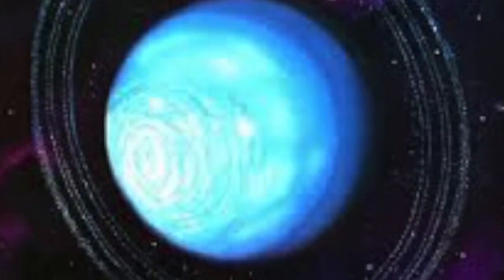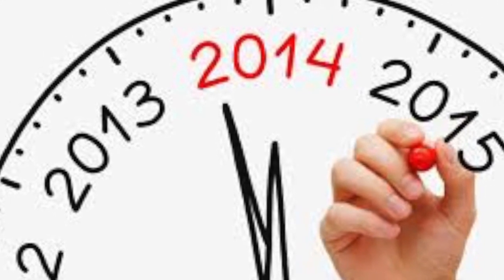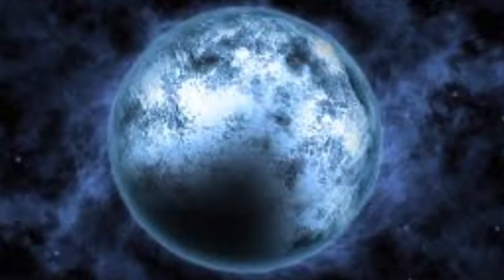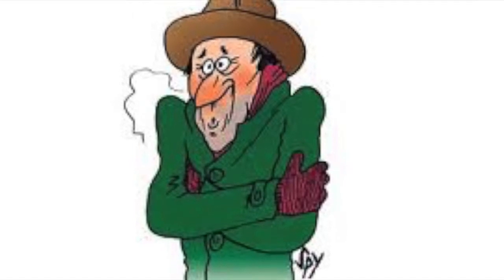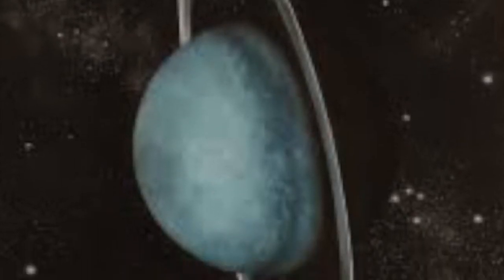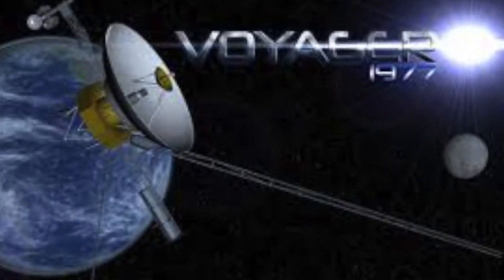The next planet is Uranus, the seventh planet from the sun. Uranus makes one trip around the sun every 84 Earth years. Uranus is often referred to as an ice giant. When visiting Uranus, don't forget to bring some warm clothes because Uranus is the coldest planet in our solar system. Uranus has 2 sets of rings. Voyager is the only spacecraft that has ever flown to Uranus.